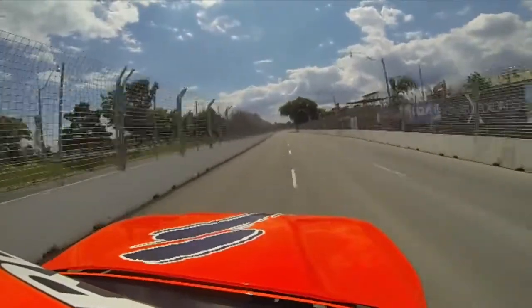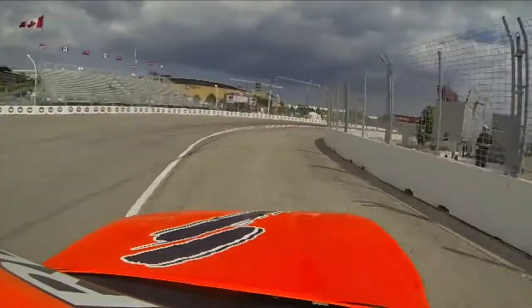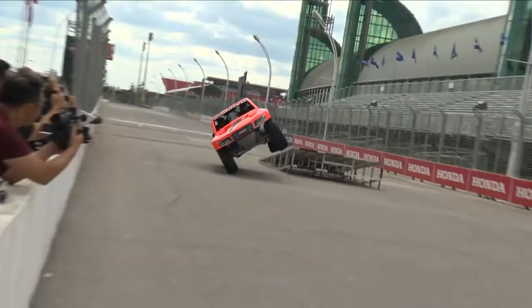Racing down the straightaway, a thrill in itself. Add in the two-wheel power drifts and, of course, the jump. It's a driving experience like no other.